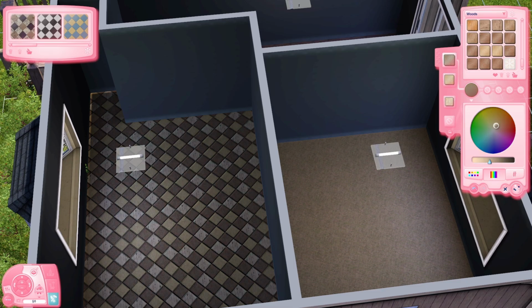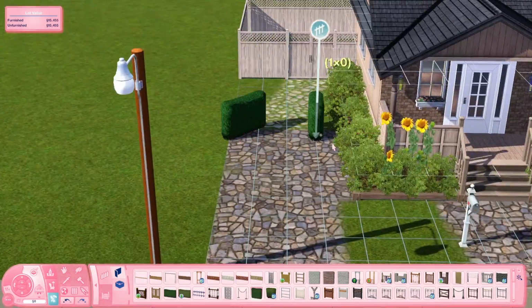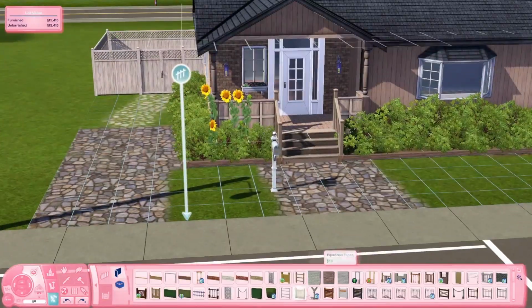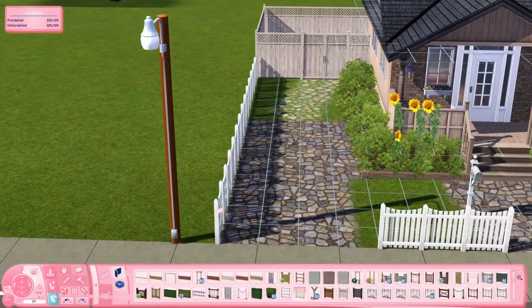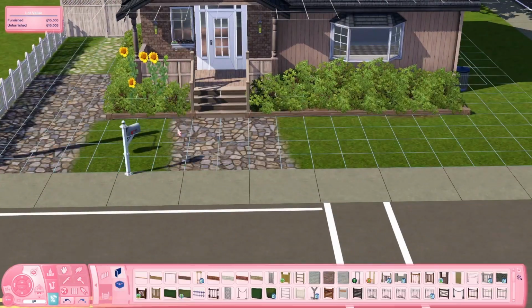But for the kitchen, you will see that I eventually changed the floor tiling a lot. I was kind of indecisive with this build when it came to the wallpaper and the flooring. So you will see throughout this video that I do change it quite a bit. I mostly do the outside first for this video. I don't always do that.